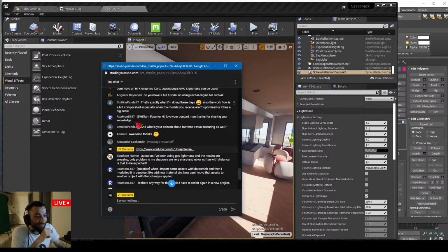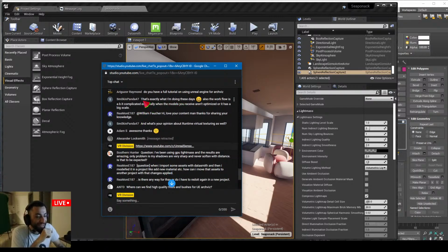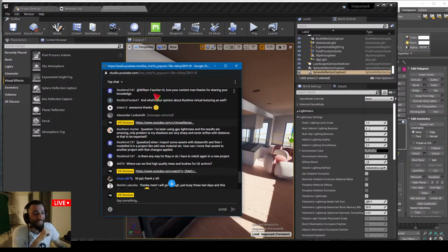My man. Smoking Banda, that's exactly what I'm doing these days. Also the workflow is a bit complicated, especially when the models you receive aren't, yeah. Exactly. Everyone loves Fortune. It's a pleasure to have you, man.